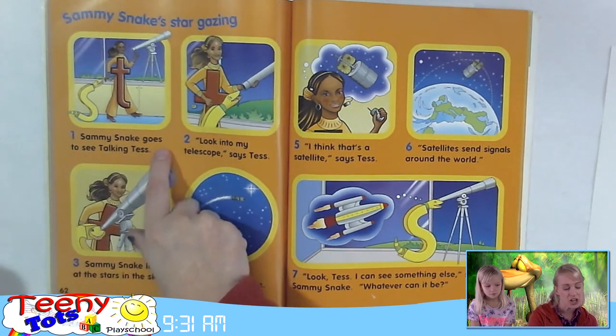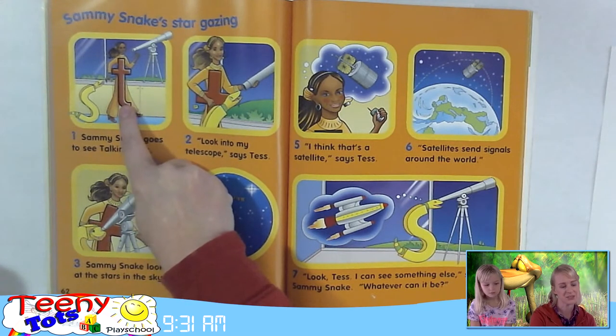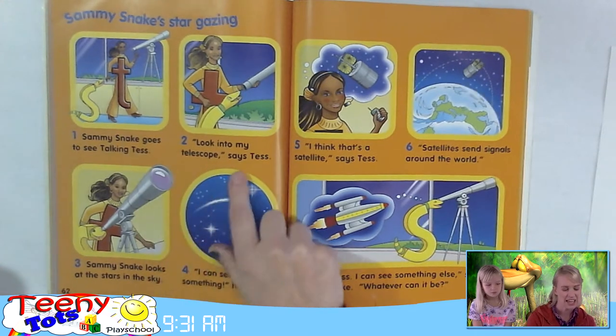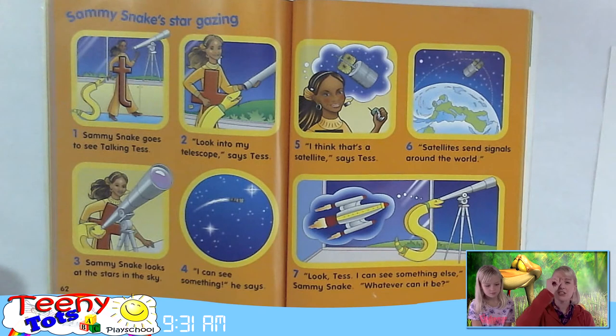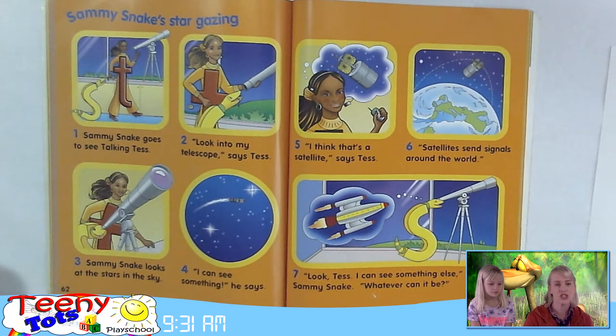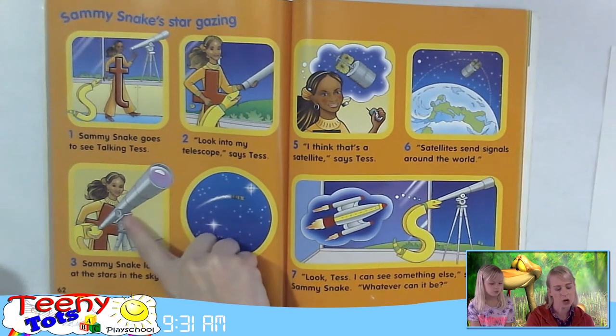Sammy Snake goes to see. Who does he go and see? Who's this? Yes, Talking Tess. Look into my telescope. Can you look? Can you see? What do you do with a telescope? What does it do? You can look far away. Sammy Snake looks at the stars in the sky. Can you see his cool telescope?